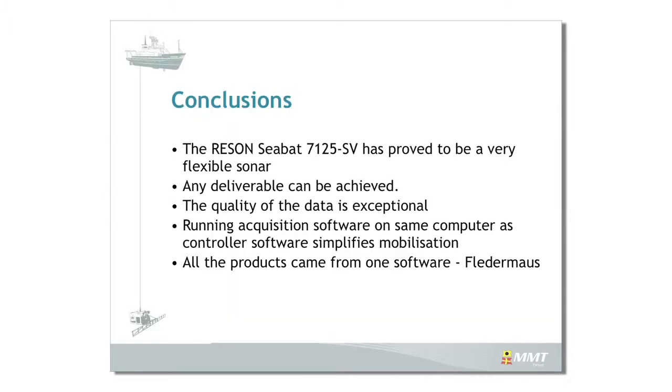So in conclusion, the 7125 SV has been really flexible for us. We can pretty much achieve anything that we want to throw at it. The quality of the data is exceptional from the 7125 SV. We've used other sonars, and this is by far and away the best one that we have for doing wrecks, especially, and construction engineering sort of stuff. Running the acquisition software in the same computer is pretty good too. And on this one, all the products came from Fledermaus.